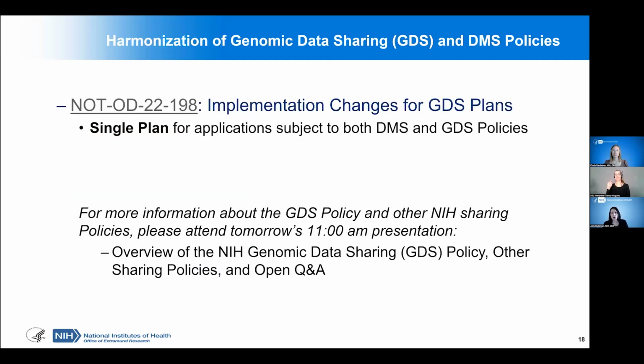So NIH has worked to harmonize elements of the genomic data sharing policy with the data management and sharing policy. We have a detailed notice about this harmonization, but the biggest takeaway is that there will be a single plan that's required for applications that are subject to both DMS and GDS policies. So there will no longer be a separate GDS plan, just one single data management and sharing plan. I want to add too, because I know that we've received some questions about it, about other resource sharing policies. And so for research that's subject to multiple policies, it's possible to have a separate research and sharing plan in addition to the data management and sharing plan. And if you're interested in going into greater detail about other NIH sharing policies, there'll be a session focused on GDS and other policies tomorrow at 11.